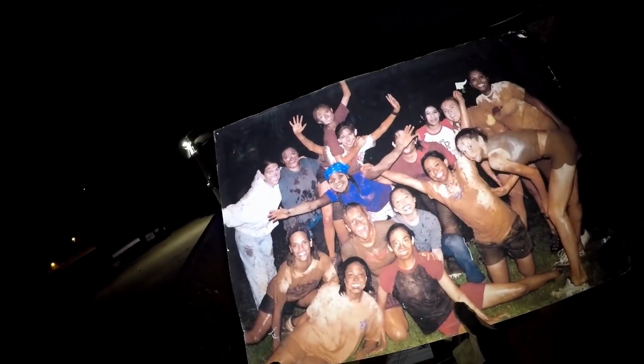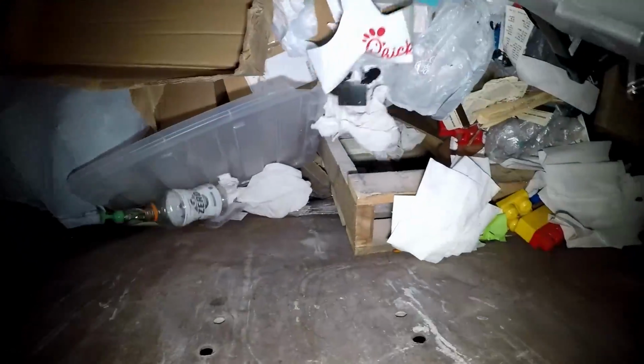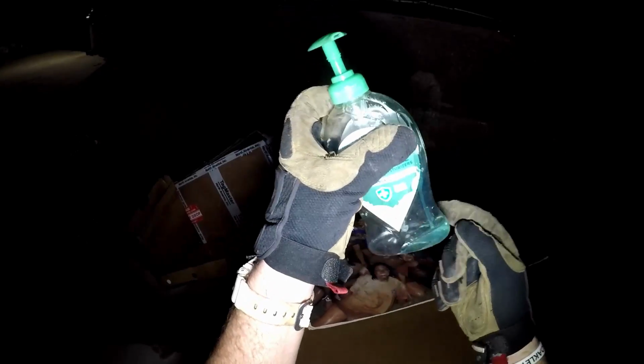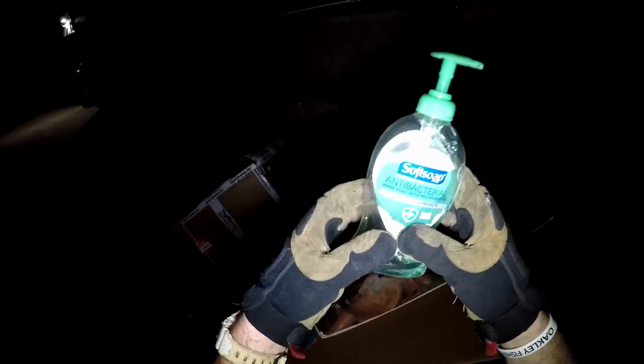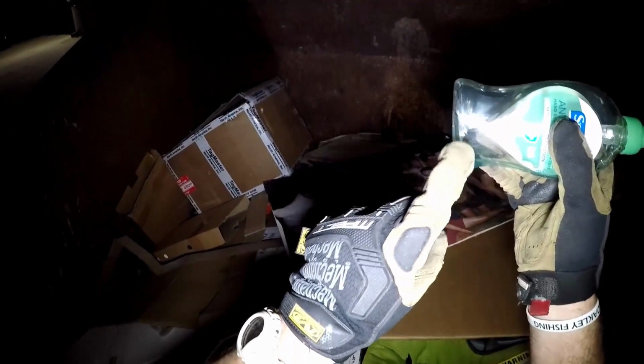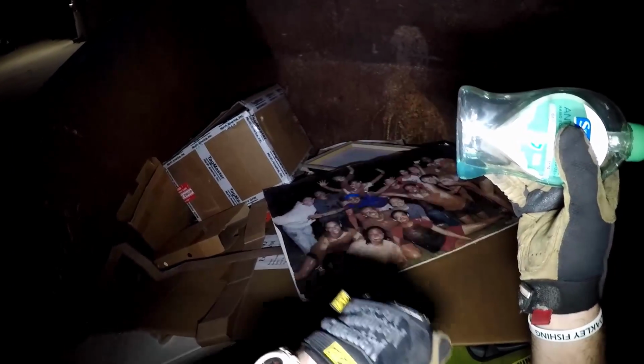Like, seriously? Oh, jeez. Look at that, y'all. They left a little bit of soap at the bottom of the thing. That might be worth 20 bucks on eBay here in about a month. Maybe.